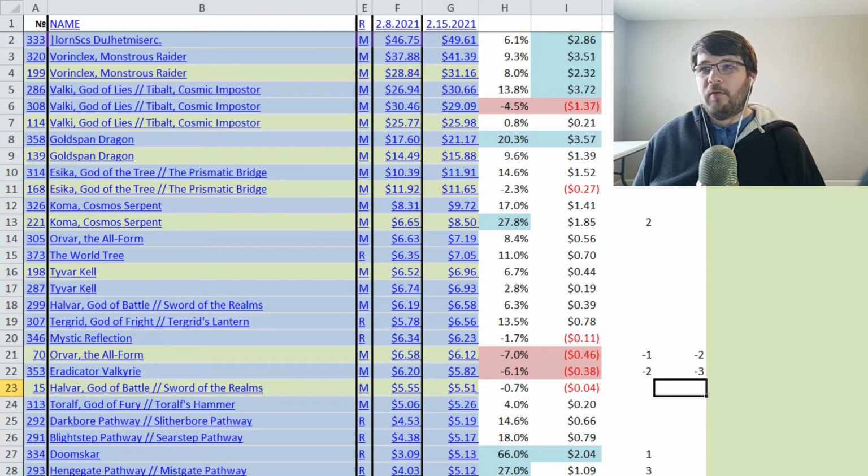Just like last week, the Vorinclex is still the most highly sought after card in the set, closely followed by Valky / Tybalt. I have this sorted by the dollar amount for the pricing for today. There were some winners and losers this week. The Valky full art version, the full art Planeswalker version, was the biggest dollar increase at $3.72, closely followed by Goldspan Dragon at $3.57, Vorinclex alternate art at $3.51, and then after that we had the Vorinclex Phyrexian version up $2.86, and the Vorinclex regular pack art version up $2.32.